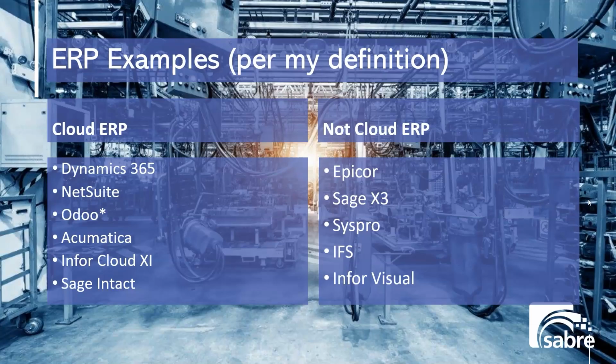Now, the reason I mentioned Infor Cloud XI and maybe not is because I'm unsure what kind of app store Infor has for their cloud solution. And this Infor Cloud XI is also called Infor Sightline. So if anybody wants to comment in the video below, does Infor have a fully robust, kind of open app store where vendors can add apps for their cloud solution? I'd be very interested in that. I'm unsure, but I do know the others do, and they satisfy all the rest of the requirements.